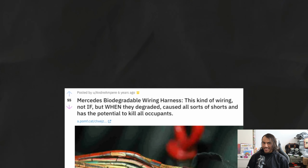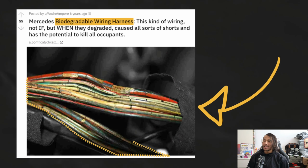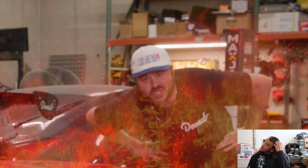During this time period, a government mandate led Mercedes to use a biodegradable wiring harness to offset the environmental impact that car manufacturing had. Let me say it again. A biodegradable wiring harness. Big fluctuations in cold and heat and dryness make it worse. The things you have to deal with to live on planet Earth.